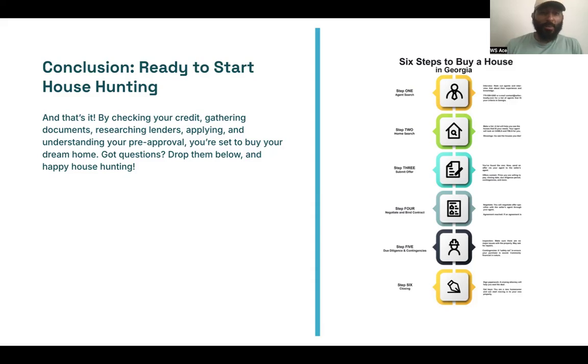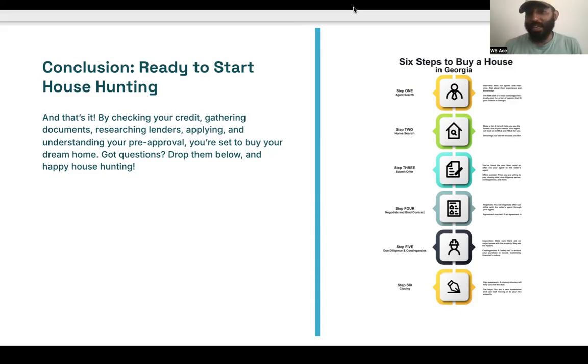Hopefully you can go find the property you need, and hopefully this will help you get the ball rolling so you can start taking those steps to get your first property, your second property, your investment property, your Airbnb property for income, whatever the case may be. This will get you on that process. All right.